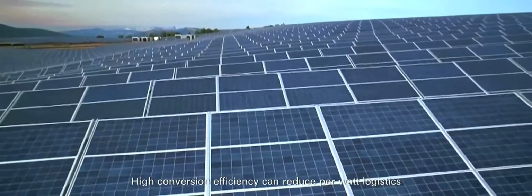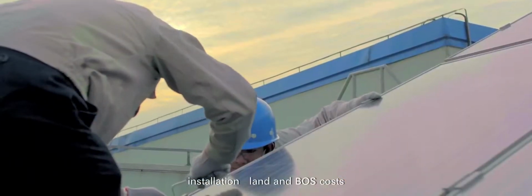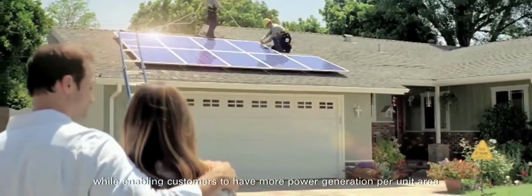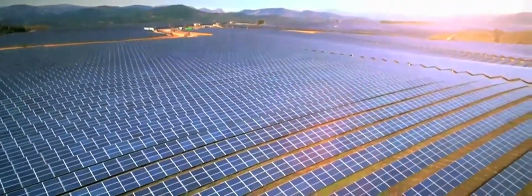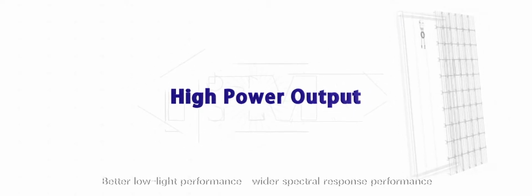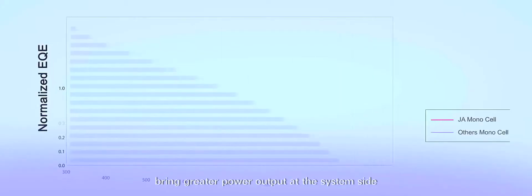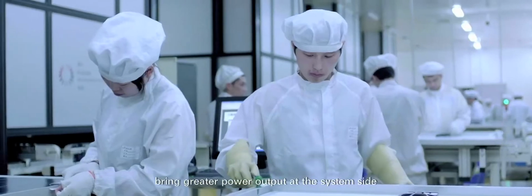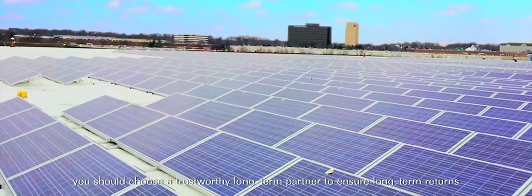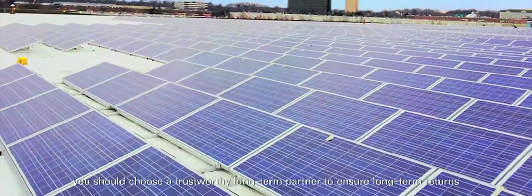High conversion efficiency can reduce per watt logistics, installation, land, and BOS costs, while enabling customers to have more power generation per unit area. Better low light performance, wider spectral response performance, and more elaborated module current sorting bring greater power output at the system side. As PV system has a lifespan of more than 25 years, you should choose a trustworthy long-term partner to ensure long-term returns.